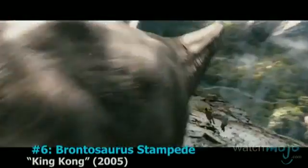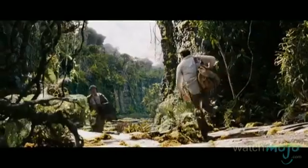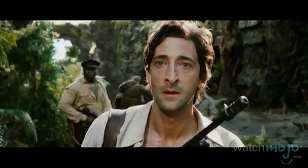Number 6. Brontosaurus Stampede, King Kong. From Peter Jackson, the man behind The Lord of the Rings, comes this remake of the Big Ape epic. This meant having an ill-fated film crew set foot on Skull Island, only to get caught in the middle of a dino stampede.